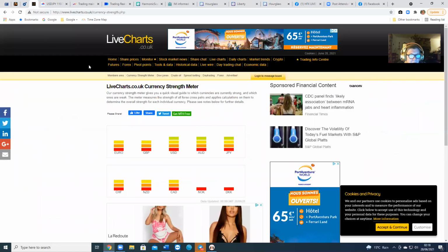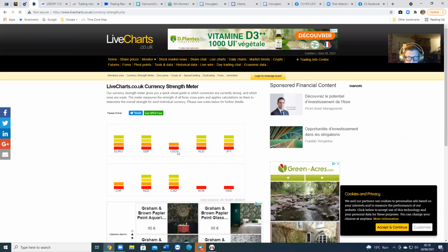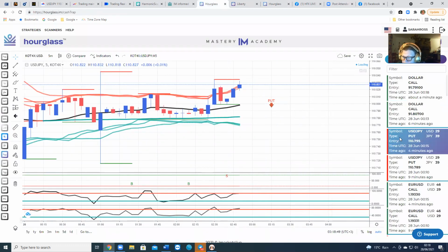Let's just check back with our currency strength meter. Now we can see we've got US dollars turned weaker. So I want to be taking puts. I'm going to come back and look at HourGlass. We've got a put at 795, which was one of our, sorry, it's just glitched over there, 29 to 39, called at 795. It's gone up to 827.